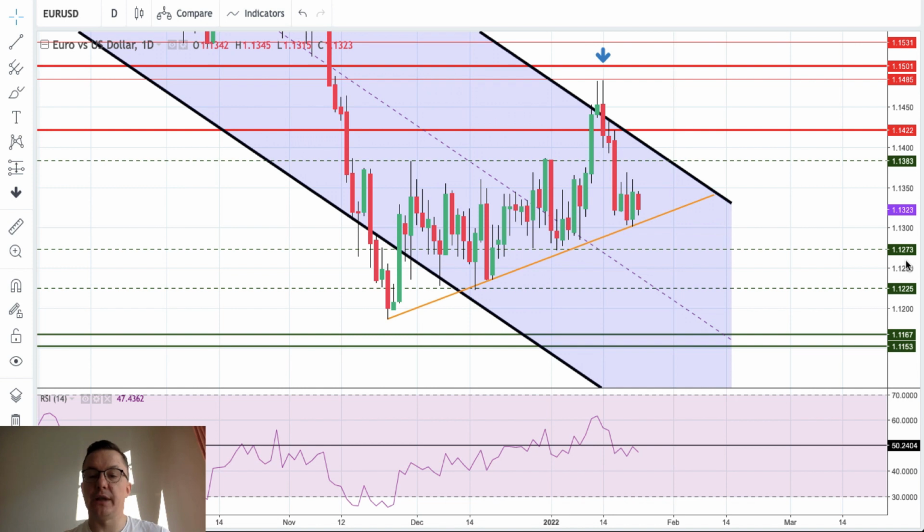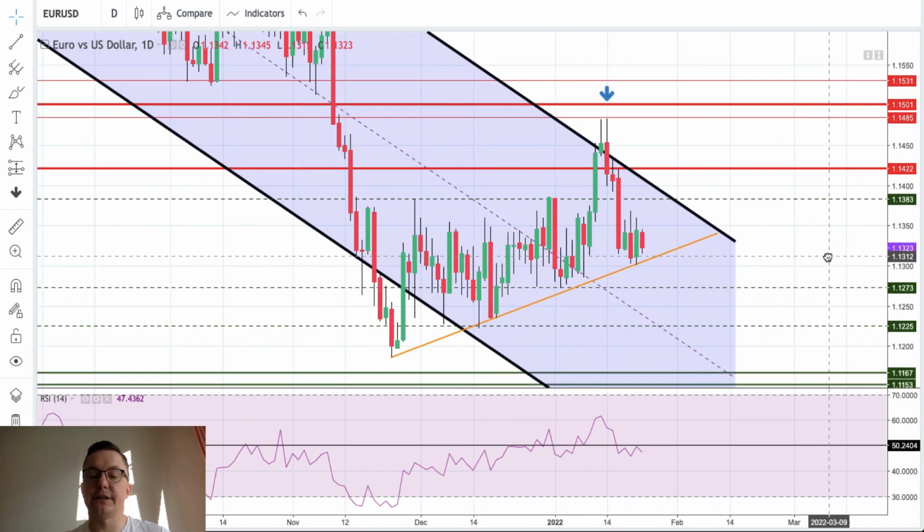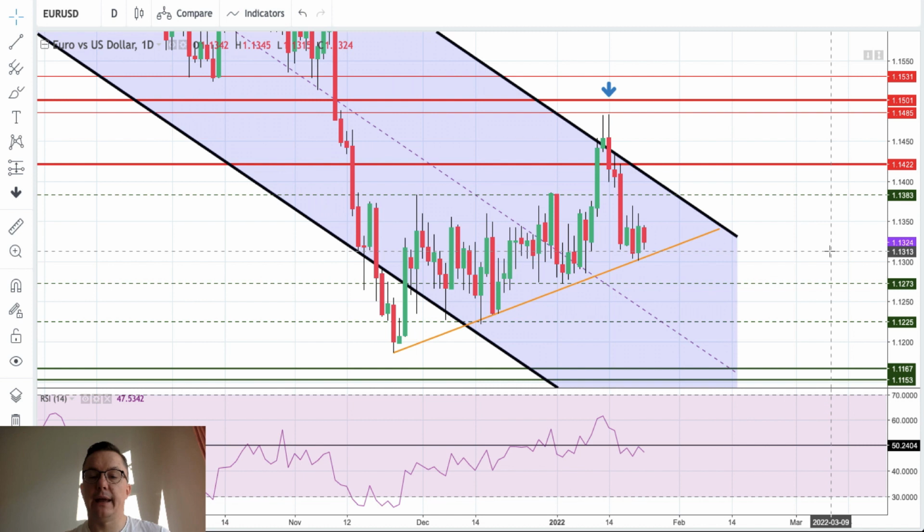1.1273. The other technical support is located at 1.1225, and then of course we got the low from the end of November, 1.1186, and the key demand zone is still located between 1.1153 and 1.1167. It looks like the downtrend will be continued, and any kind of a breakout to the upside is immediately being capped by the bearish side of the market.